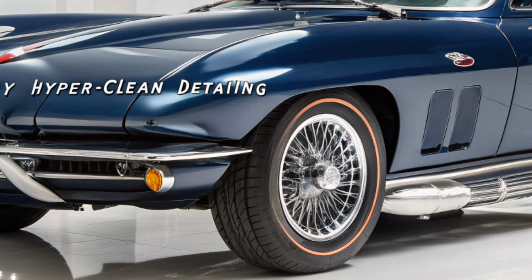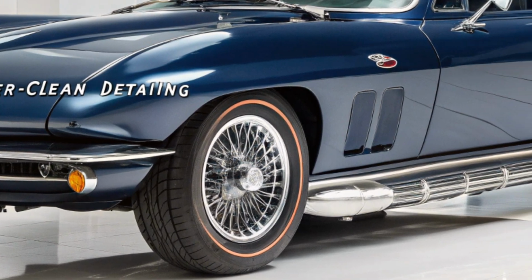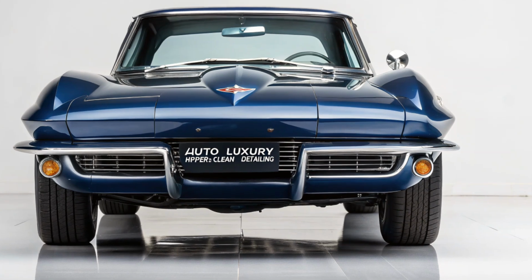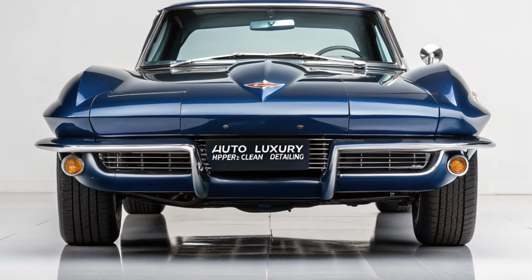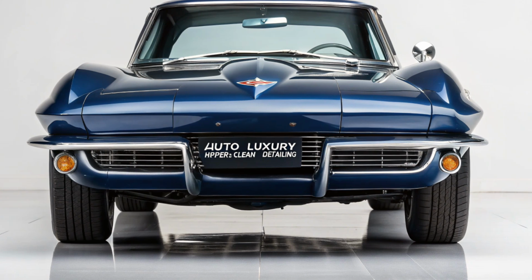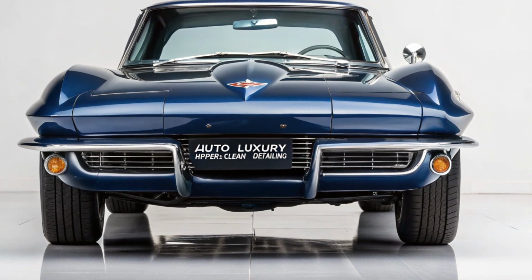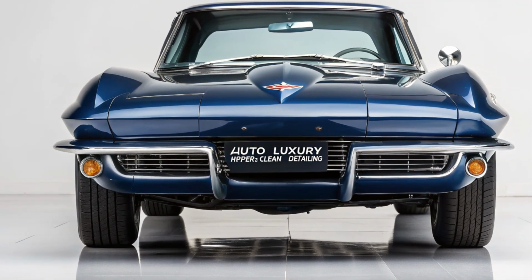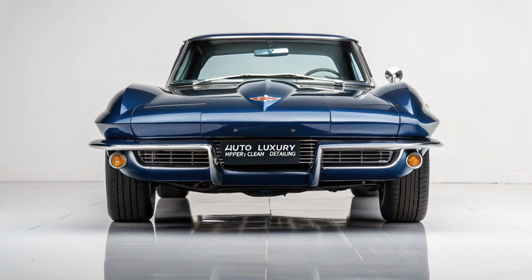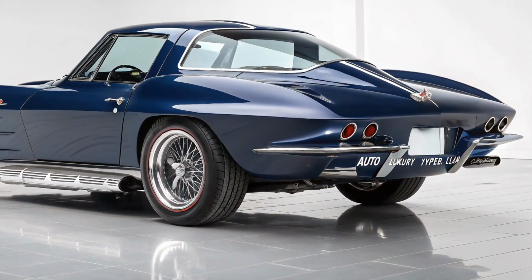Starting with the exterior, the 1964 Corvette carries over the striking design of the second generation C2 Stingray, but with a cleaner, more refined look compared to the 1963 model. The split rear window was removed this year, giving the car a more practical and sleek fastback design. Up front, you get those signature hidden pop-up headlights that glide open with a dramatic flair.